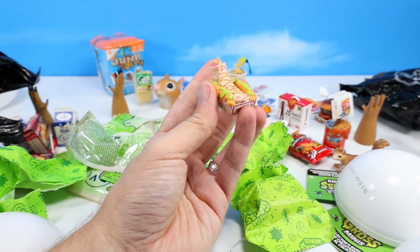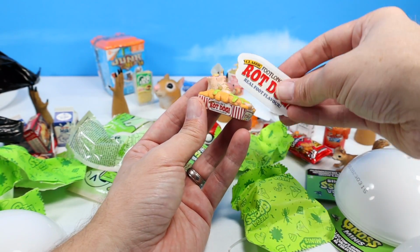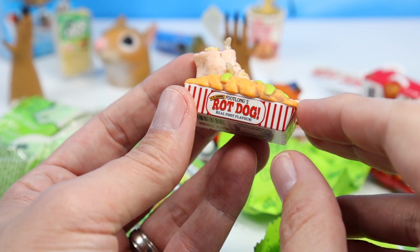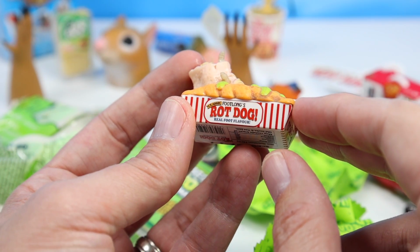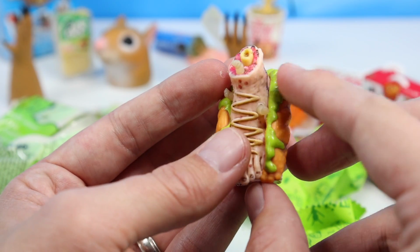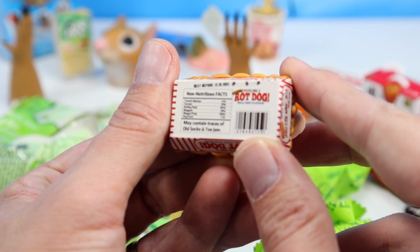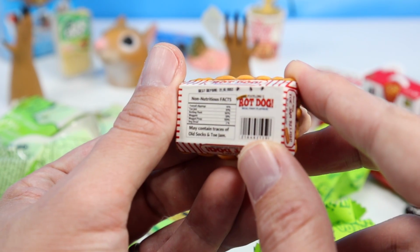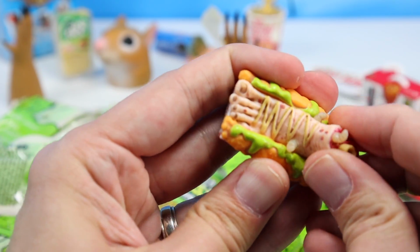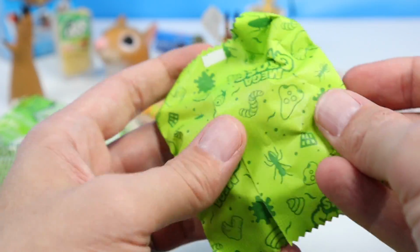oh, it's a foot in a hot dog, a Rot Dog. So that goes with the Rot Dog sticker. We actually lined up our sticker with our item. And that is so foul. Footlong's Rot Dog real foot flavor. All the foot stuff is so nasty. Maggots, that bone cut there is really awful. Rot Dog with some nutritious facts. May contain traces of old socks and toe jam. Yuck. A little squishy on the foot, but still very impressive disgustingness.